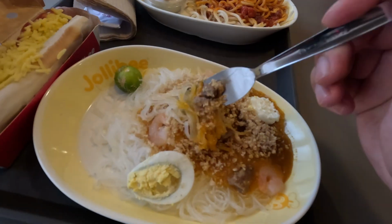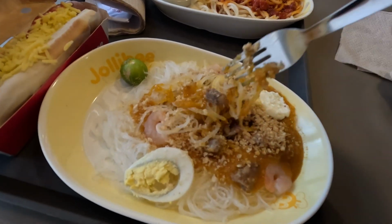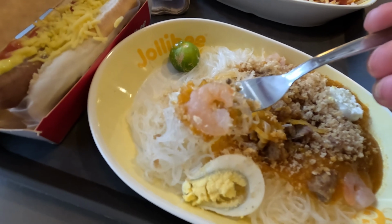Not bad at all. The noodle itself is very tender, very chewy and bouncy, but it's all about the sauce. I feel like it's a seafood sauce. So I know there's pork and pork sauce in here, but in all honesty, you don't taste the pork all that much. You mostly taste the seafoody taste. And I haven't even got to the shrimp yet. I think the sauce is some type of seafood sauce mixed in, not sure.